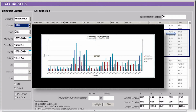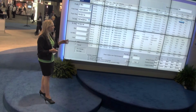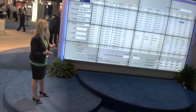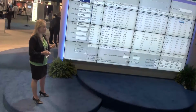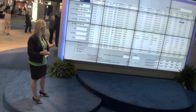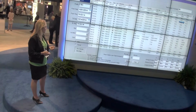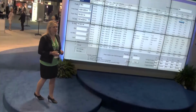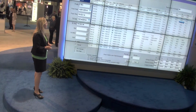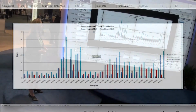Down at the bottom, the T1, T2, T3, and T4, those are the 4 points that I mentioned. T1 is receipt into lab. T2 is receipt to first barcode read on the instrument. T3 is the time the result was first into WAM. And then T4 is result to the LAS. And here's what one of our graphs looks like. Again, it's just a click of a button at the top to export it and graph it.